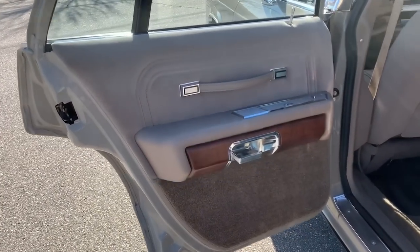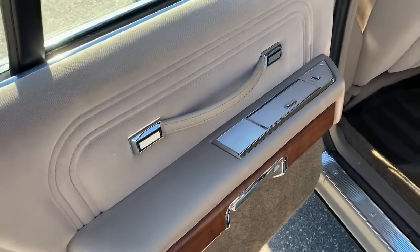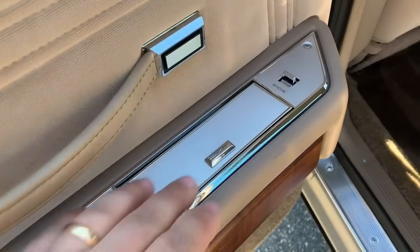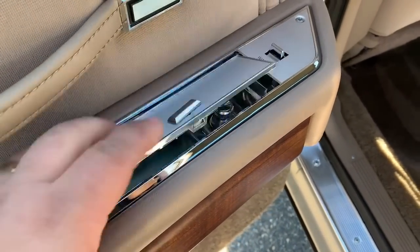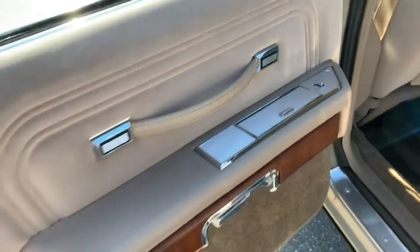If you're watching this, you also probably saw my video the other day of the 4,000 mile Cadillac that came in. Look how clean that is. I got a lot of comments on that video.